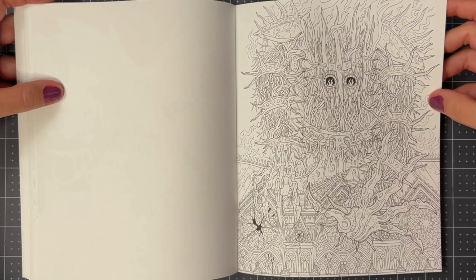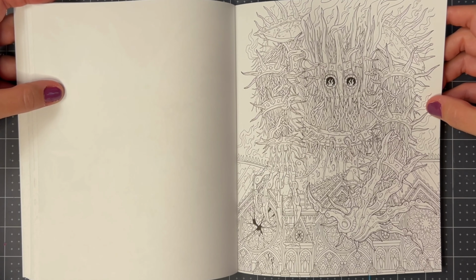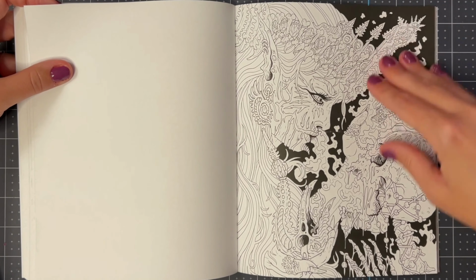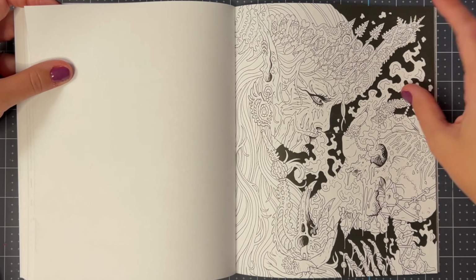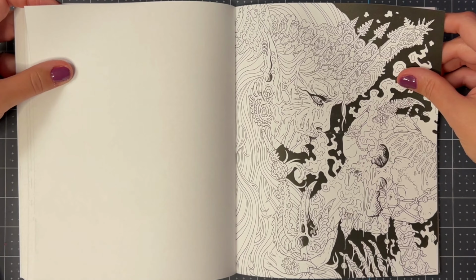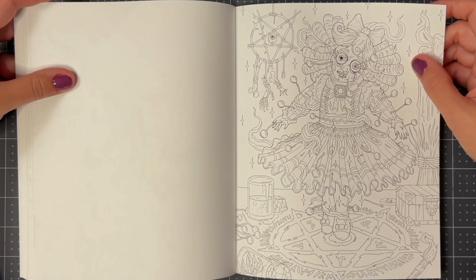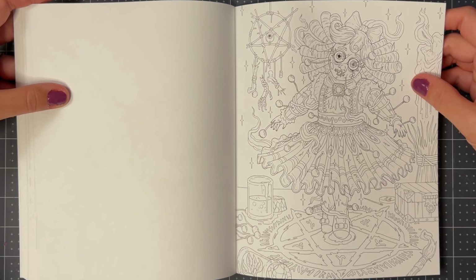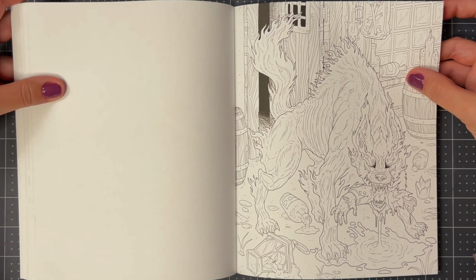What is this guy? He is made of metal and thorns, it looks like. Oh, this one's interesting. Some sort of elven woman. I don't like the creepy dolls. No. Those are nightmare fuel for me. I love dollies. I don't want to be creeped out by them.